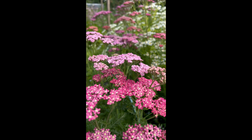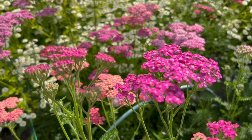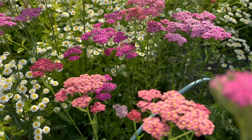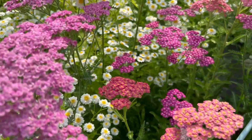The Achillea millefolium has done fantastically well this year. This is a new batch that I sowed in the autumn. So every few years I will sow new Achillea. It'll do really well for 2 to 3 years and then starts to get a little bit tired. So it's good to have some new batches and fresh stock coming through.